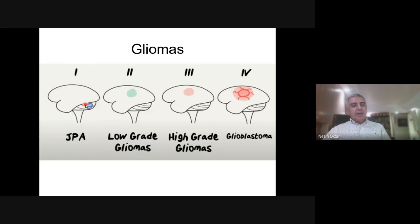specified for the cerebellum. When we come to grade 2, it mainly comes from the lobes of the cerebrum, can be in the cerebellum as well, and the other parts. It's well circumscribed and easy to remove, but sometimes it's diffuse and not too easy to remove. These are low-grade gliomas. In this case, almost every grade 2 low-grade glioma upgrades to grade 3.